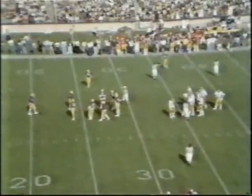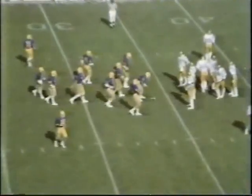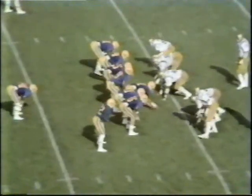8 minutes and 24 seconds to play in the third quarter. Keith, what you said at the top of the show, UCLA playing two great passing teams in the last 2 weeks makes them very confident today. Stanford and Washington State. They took on Steve Dils and Jack Thompson and beat them both.